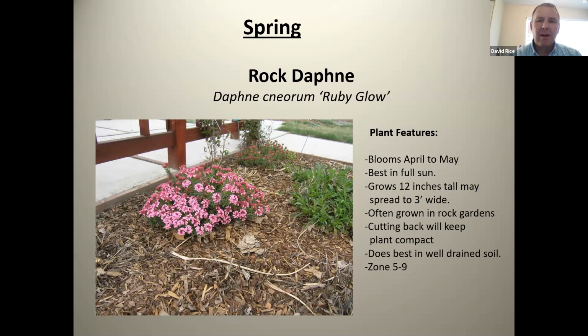Again, I'm not going to talk about all the text here, the plant features, because it would take us too long. I've got a lot of stuff here, and I don't want to keep you all night, because you may want to get out in your yard. It's a little cooler today.